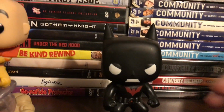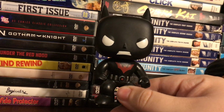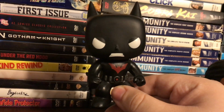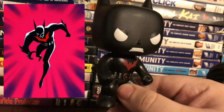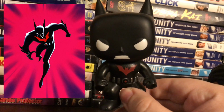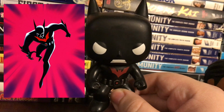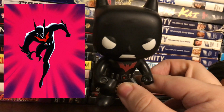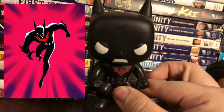Moving on to this guy. So I'm a big Marvel fan, as you've obviously seen. However, my favorite superhero of all time is Batman Beyond. I love the story of Batman Beyond and his origin, and there's no character I ever related to more in comic book superhero history than Terry McGinnis, who became Batman Beyond.